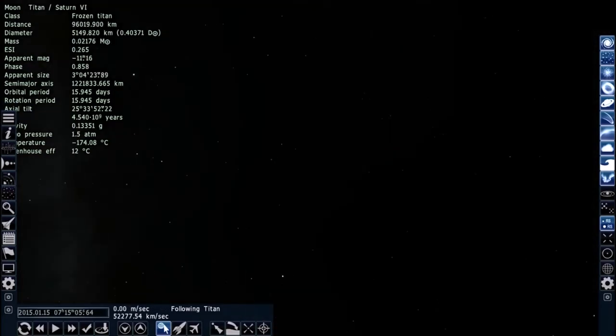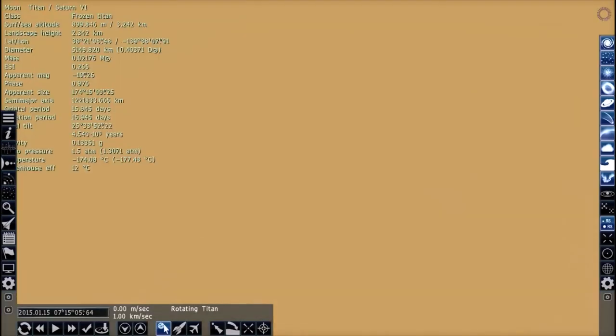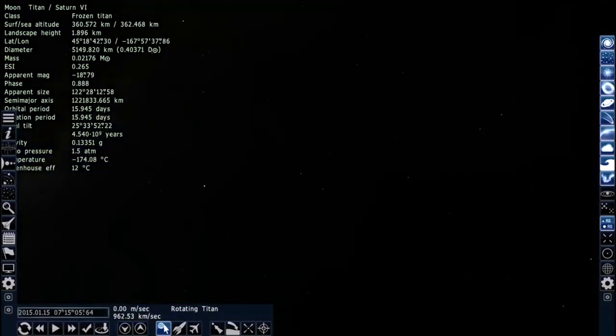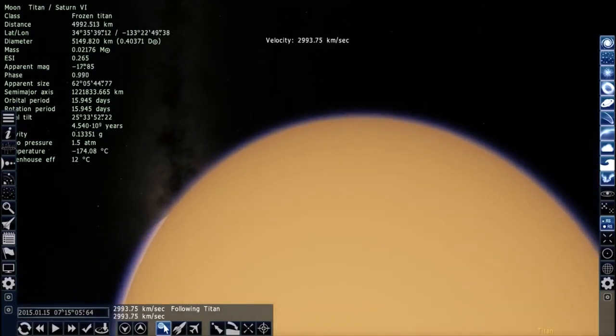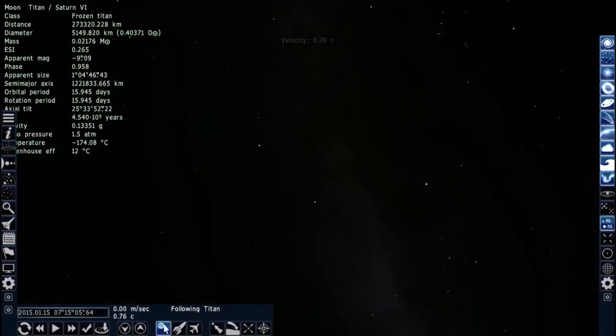Where's the sun on this? But yes, this is Saturn. I don't think it's bothered to load today. Just give it 5 more seconds to see if it's going to load. Okay, nope. This is Saturn's moon. Well, not moon, one of Saturn's many moons. That's Titan. 360 kilometers. No, that's higher. That's frozen Titan. Where's Saturn gone to?